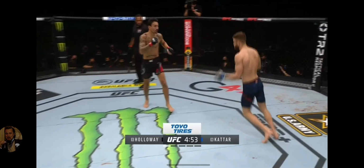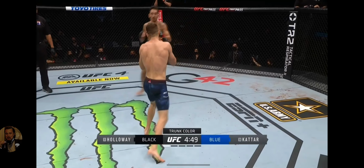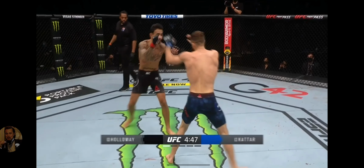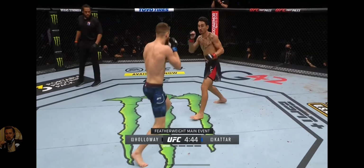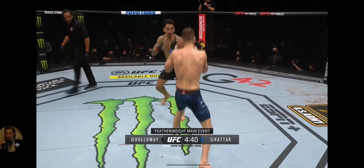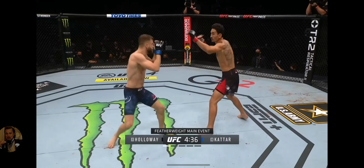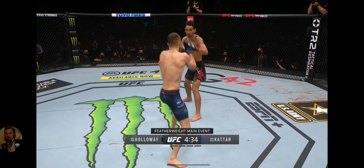Calvin Kattar is in blue. Max Holloway is in black. Dan, I love what you said about Calvin Kattar being a slow starter. That slow starting is what cost him in the Zabit fight. He was building as that fight went. So he needs to start a little bit faster because Max Holloway is a momentum guy. And when Max gets rolling, it's very difficult to play catch-up because he gets so far out ahead of you.